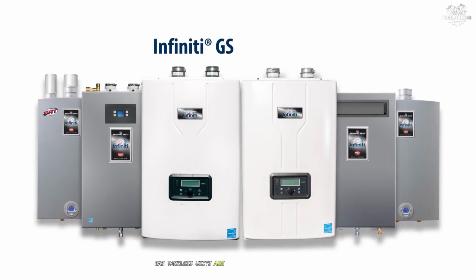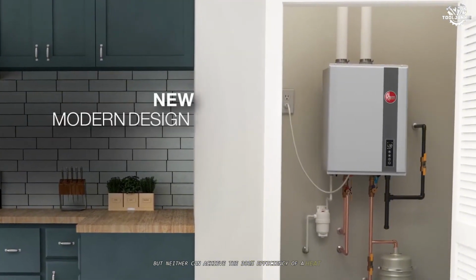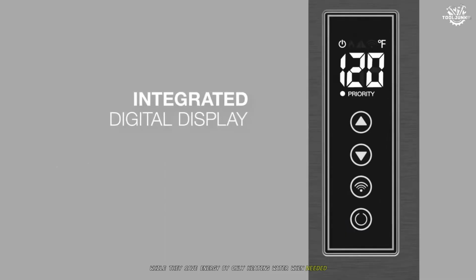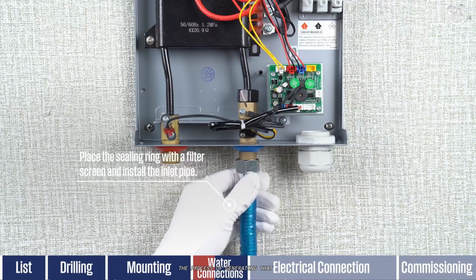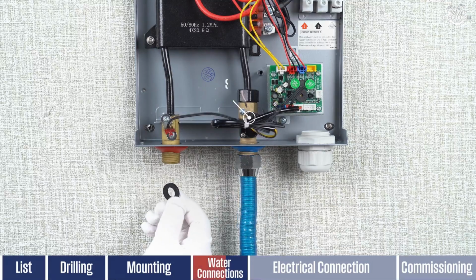Gas tankless units are generally more efficient than electric ones, but neither can achieve the 300% efficiency of a heat pump. While they save energy by only heating water when needed, the process of generating that intense, instantaneous heat is energy intensive.